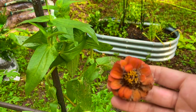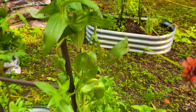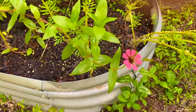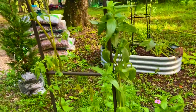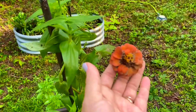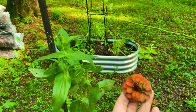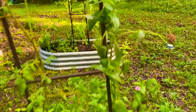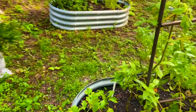It's a nice flower. And then there's another one down here. But yeah, they look good. What else is in here? Oh, I've got a pepper plant.